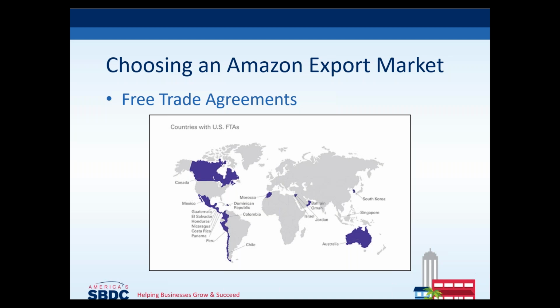Some other types of opportunities frequently found in free trade agreements include things outside the Amazon world, which is the ability for a U.S. company to bid on government procurements within that country, investment capabilities, and some protection and enforcement of American-owned intellectual property rights within that partner country. There are lots of advantages to doing business with an FTA country, and this is just a good little snapshot of the countries that we have free trade agreements with. Obviously, not all of these countries have Amazon marketplaces, and not all countries that have Amazon marketplaces do we have a free trade agreement with. Probably the most notable that's missing there are the European countries.